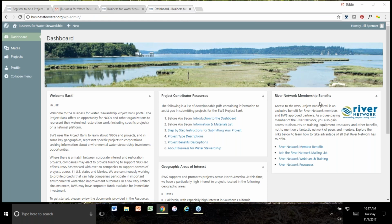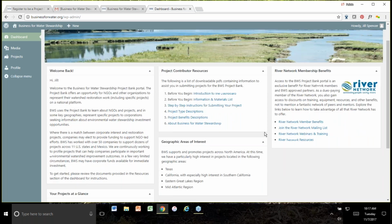So what you're going to see when you log in is going to take you directly to the dashboard of the project bank. Again, I'm going to go really quickly here, so feel free to apply for an account, you premium members out there, and go ahead and get an account, and you'll have plenty of time to look at these items. But I do want to just point out a couple different things here on the dashboard.